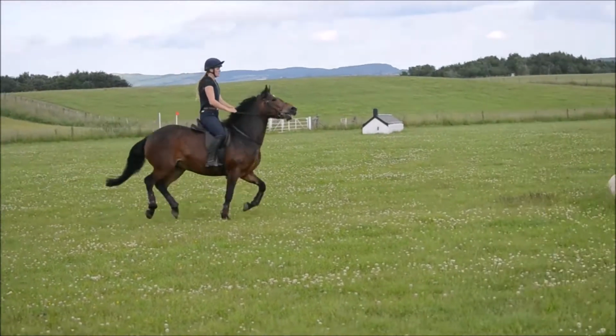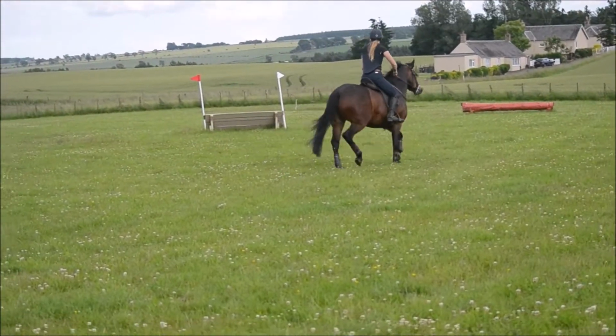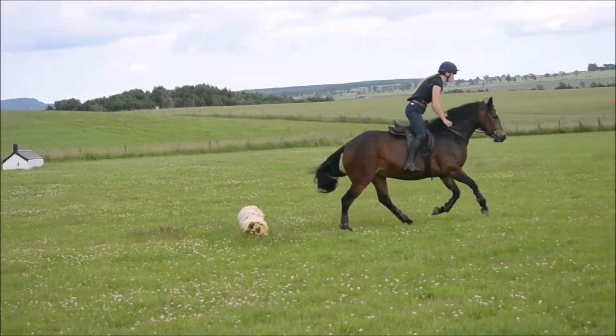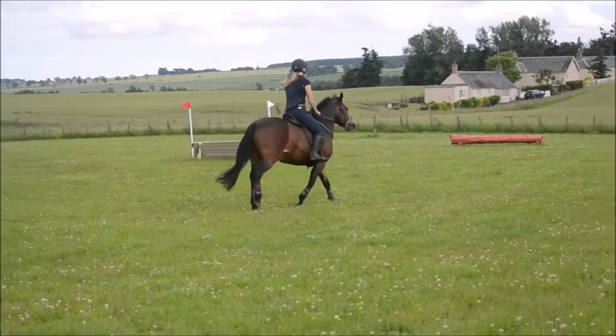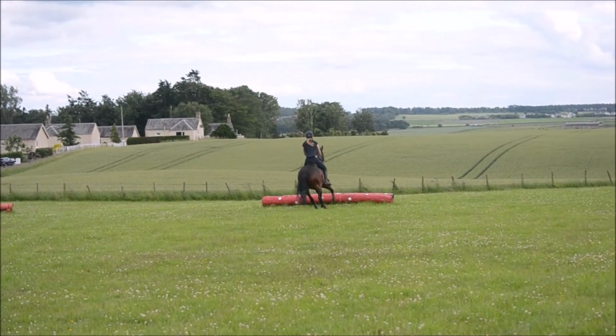And this was her a couple of days later. First time cross country. That was her first cross country jump, so she wasn't sure about it, but she still did it. Second cross country jump, much more careful. And third time, no problem. She's got quite a can-do attitude.